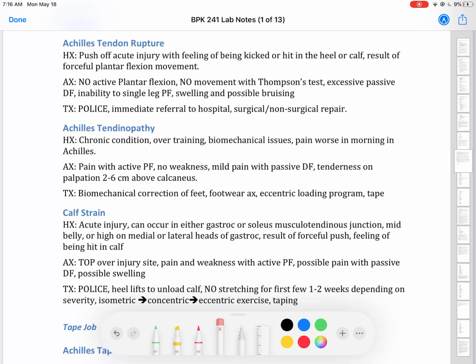Our injuries for the posterior lower leg lab, we have three. One chronic and two acute traumatic injuries. So the first one we'll start with is Achilles tendon rupture, and this is an acute traumatic injury.